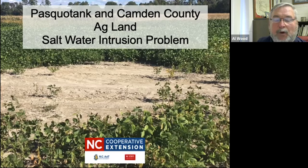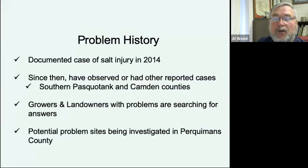My name is Al Wood, Extension Agent for the Pasquotank County Center of the North Carolina Cooperative Extension Service. In 2014, fields were identified that were affected by saltwater intrusion. Since then, additional fields have been identified in Camden and Pasquotank counties. Growers and landowners that are impacted by the problem are asking their extension agents a wide array of questions on this topic, including, is this something that can be corrected?